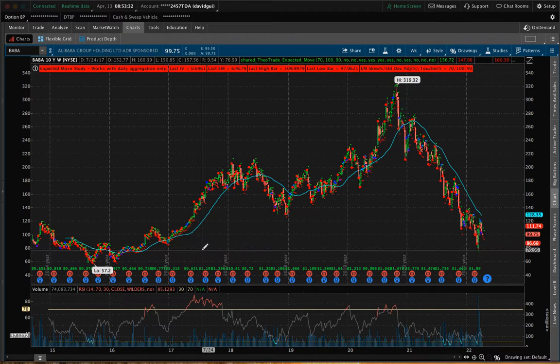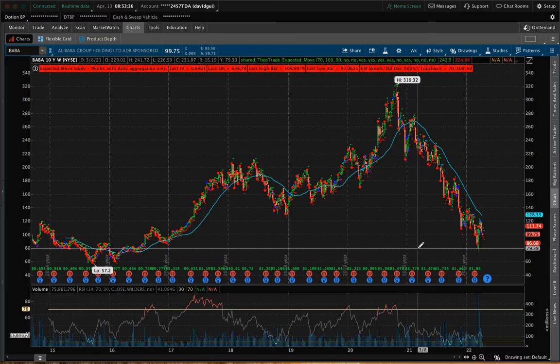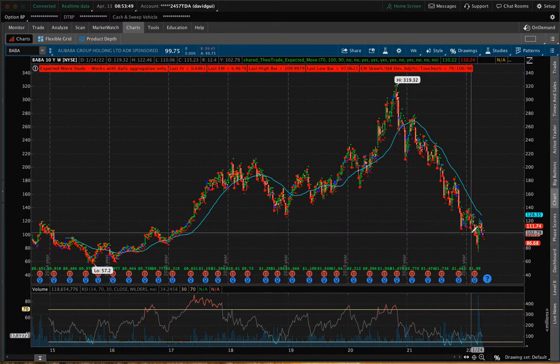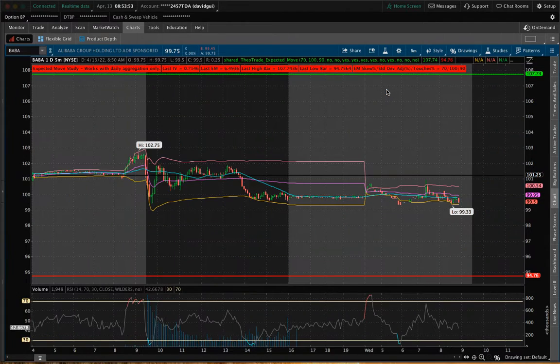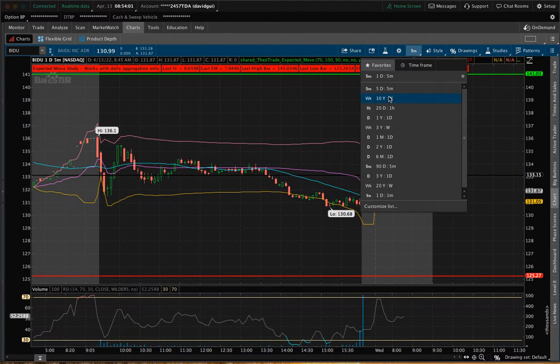This was resistance, became support, and that support at 79. It bounced the other day off this area. It bounced off 73.4. Clearly, it's in a downtrend, and you just gotta monitor it. A lot of these Asian stocks are just downtrending.